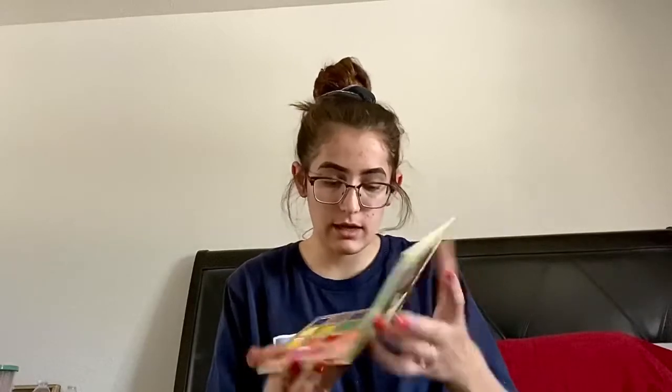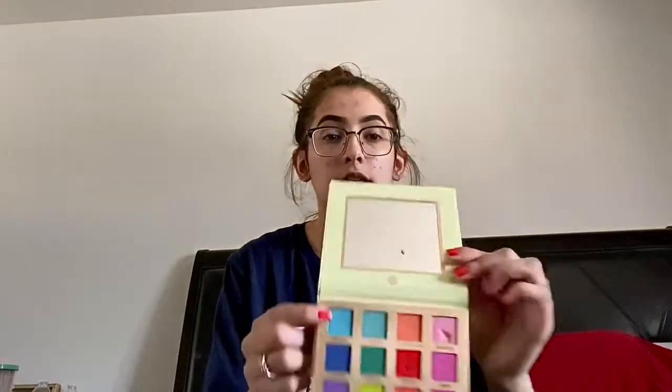So we're gonna hop right in, and we are going to use the Trendy in Tokyo first, and I'm going to use the color Fortune, this blue right here. I always start with doing the top right here. Gonna start with that, and then yep.